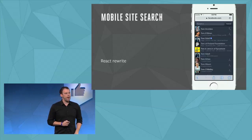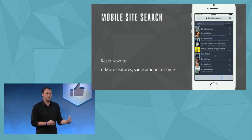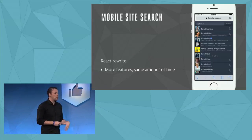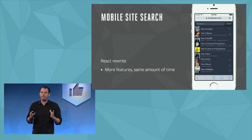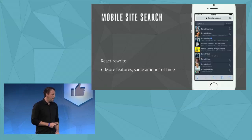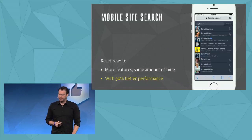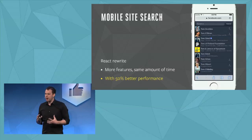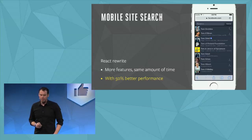And what the team found is that they were able to build more features in about the same amount of time it took to build the previous version. And they were learning React while they were doing this. And this is a really great benefit of having predictable code and fundamentally solid ideas underlying your architecture. And by the way, it performed about 50% better than the old version. So lots of great things fall out of having predictable correctness and performance characteristics of your code.